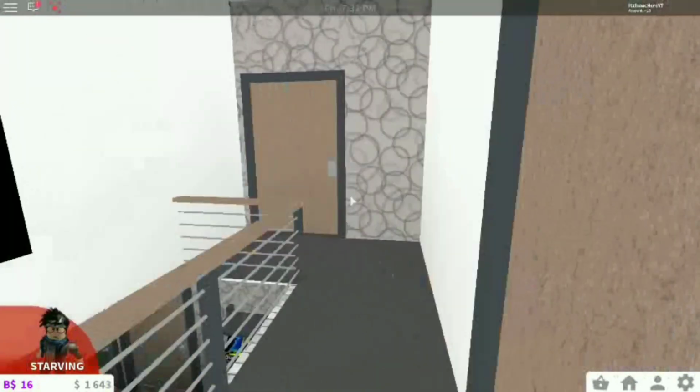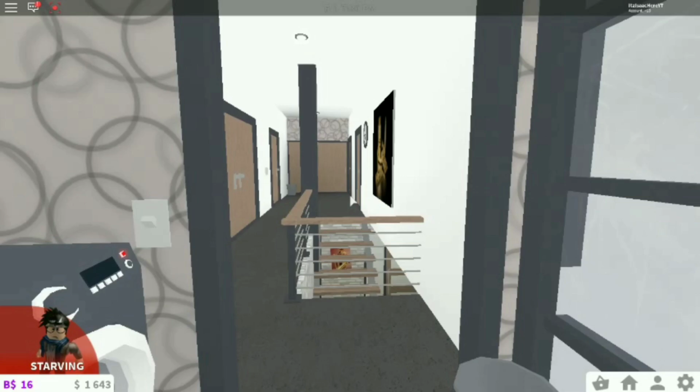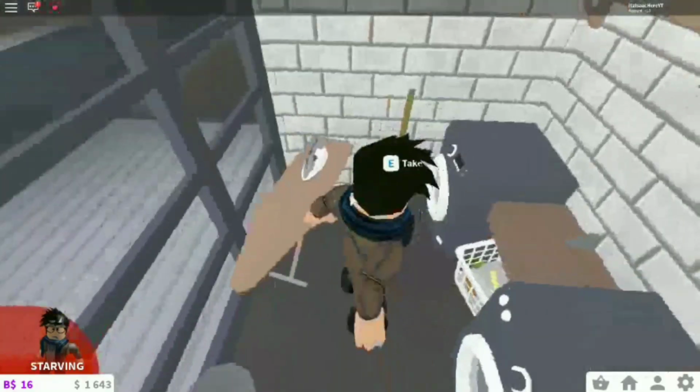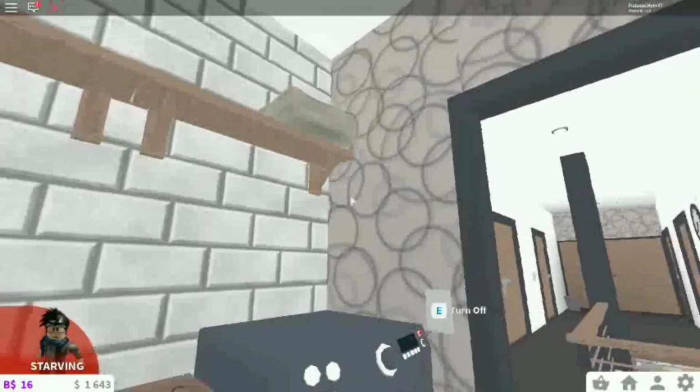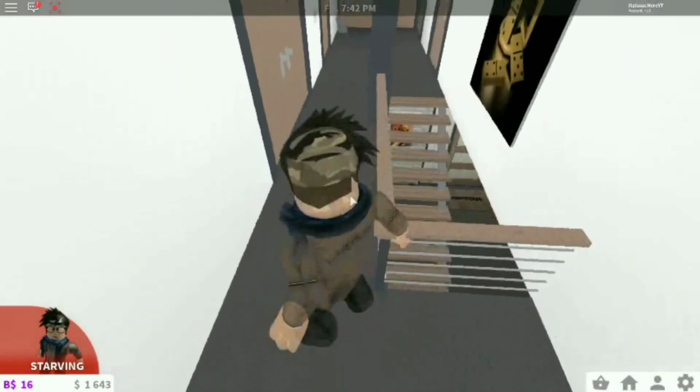And over here is the laundry room, the very nice, beautiful laundry room. Nothing much to explain here. We got some towels, very nice detail and decoration. And just close that.